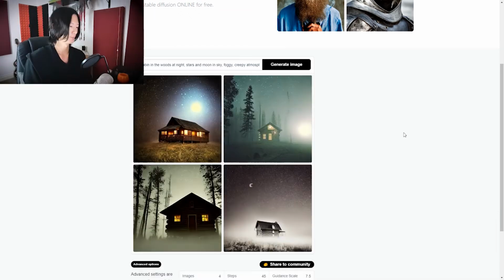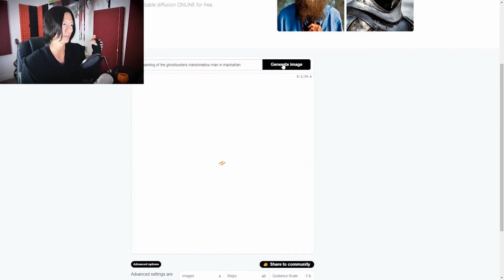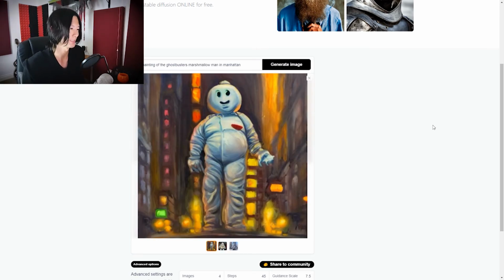This is really cool. Right, time to go back for some classics. Let's try out an oil painting of the Ghostbusters Marshmallow Man in Manhattan. Oh, check this out. Okay, this is pretty decent. It is like a painting. It's like somebody's decided to take a stylistic approach and create their own painting of the Marshmallow Man from Ghostbusters.